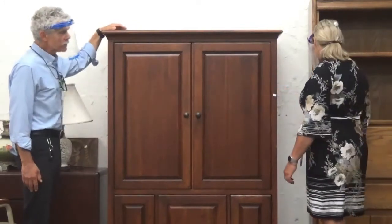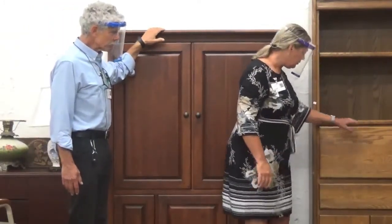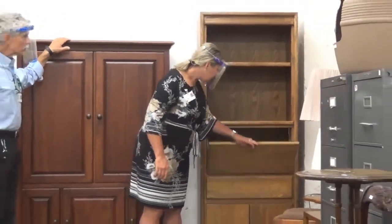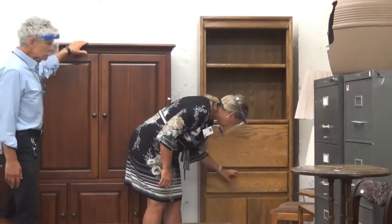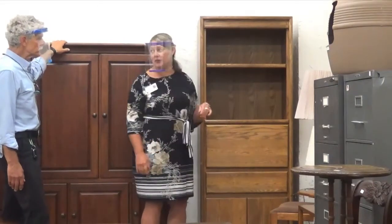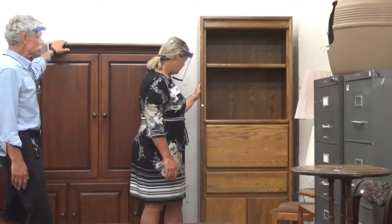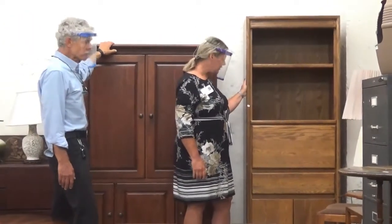Next we have what we talked about last week, if you remember. This is our bookcase. It could be an office piece, like this. Just a lot of storage down here as well. Multi-purpose, and again, substantially made. Nice and heavy, with little shelves. This is $70. You can take this home for $70.